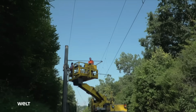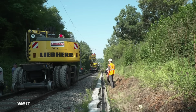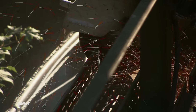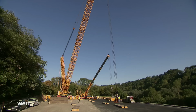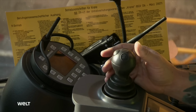The stretch of track where the bridge is to be replaced has now been closed and the power turned off. Railroad workers dismantle the overhead power lines and prepare the old bridge for removal. Final preparations for the mega crawler crane. And it will soon be down to him, crane operator Thomas Klei. This will be the first time he has to lift a bridge with the new crane rather than erect a wind turbine.